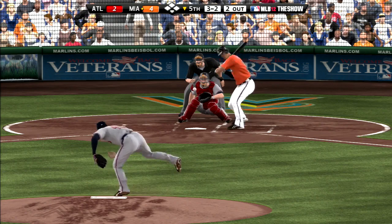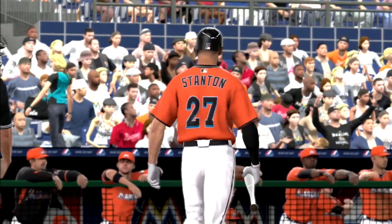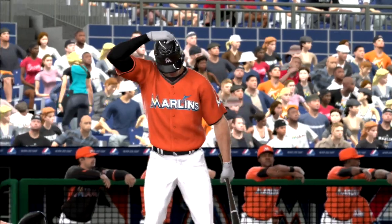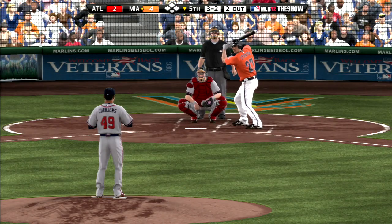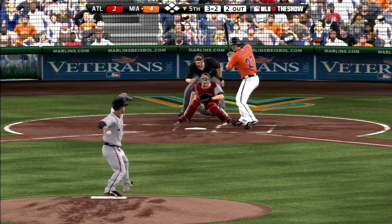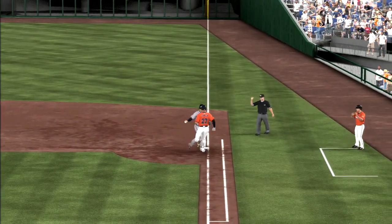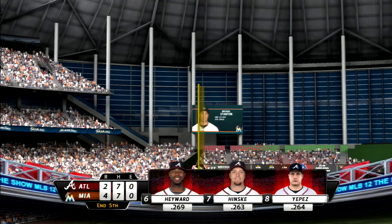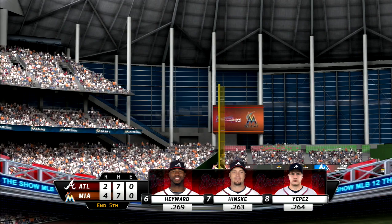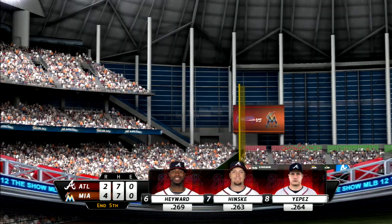Got some pop for you. And that's swung on and fouled straight back. Pitch swung on and hit on the ground for Freeman over there at first. And he'll step on the bag himself, and the inning is over. So it's 4 runs on 4 base hits, no errors, and no one left. 5 innings complete. The Marlins lead it 4-2.